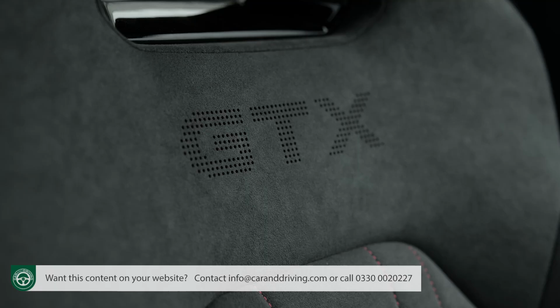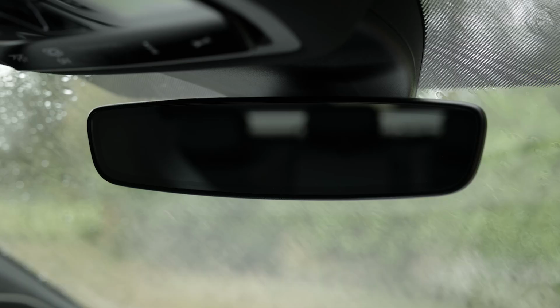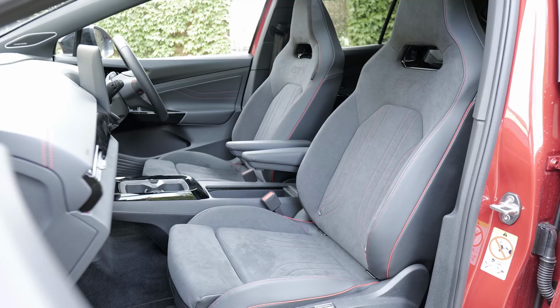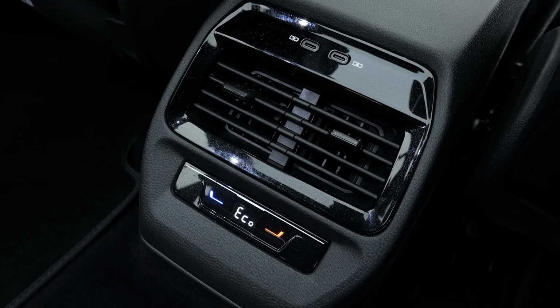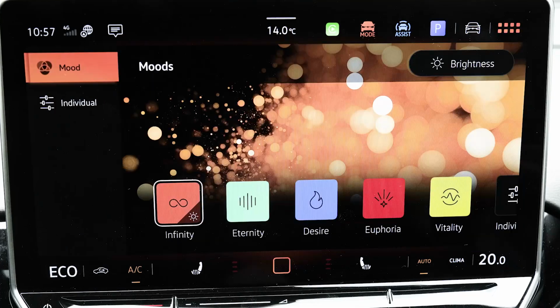Inside, the seats have GTX branding and there's a leather-wrapped, heated, multi-function steering wheel with touch control. You also get an auto-dimming rear-view mirror, a heated climate windscreen, heated front seats, 3-zone air care Climatronic air conditioning with controls for rear occupants, a rear-view camera and interior ambient lighting with 30 colour options.